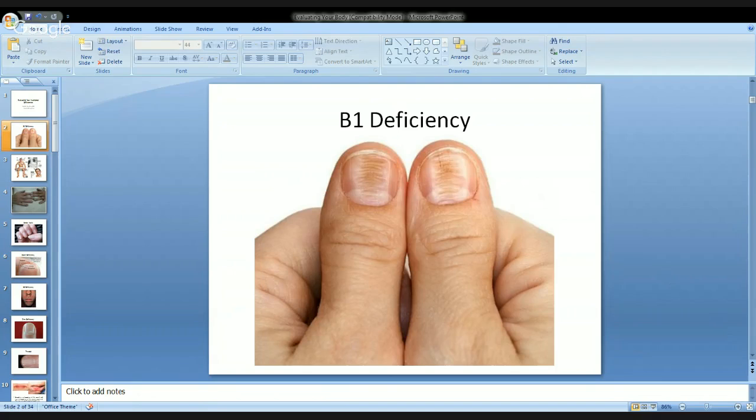Now, vitamin B1, by the way, is the first B vitamin that was ever discovered in the B family. And then it goes vitamin B2 and 3 and 4 and 5 and 6. In fact, the first vitamin that was ever discovered was vitamin A, and then B, then C, then D, and then E. That was my dry sense of humor. But that's true. That's how they discovered these vitamins. But B1 is the first B vitamin that they discovered, and basically it creates a series of problems. But the nail is a good way to identify if you're deficient in B1. All right. So horizontal ridges.